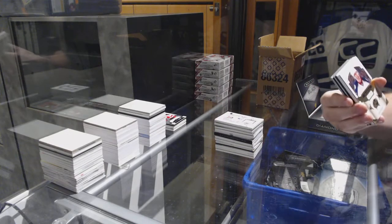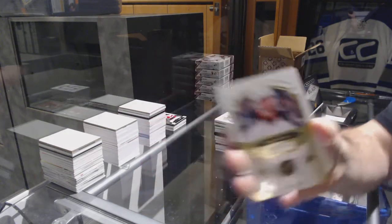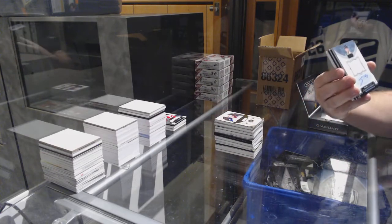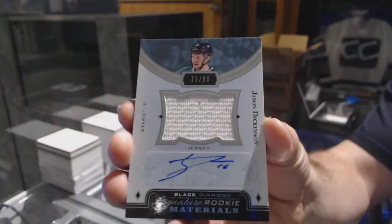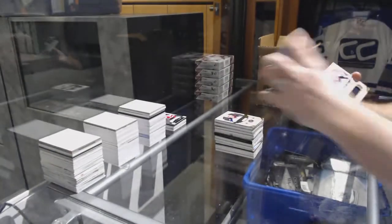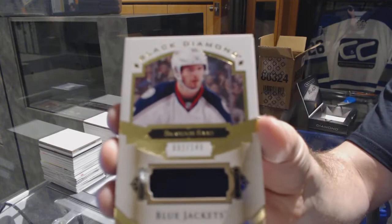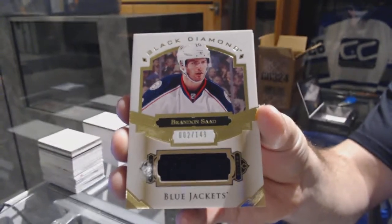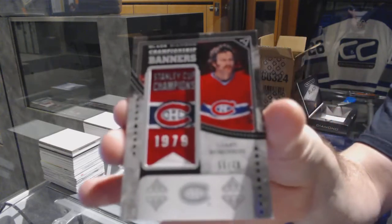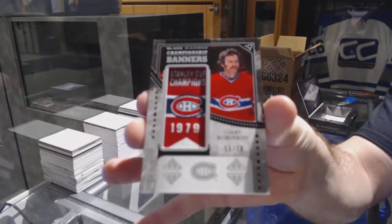We've got for the Blue Jackets a 249, Brandon Saad. We have, I'll go to the back first. For the Dallas Stars, number 299, Jason Dickinson. Rookie jersey auto. All right, we got the jersey version for the Blue Jackets to 149, Brandon Saad. We've got number 279, championship banners for the Montreal Canadiens, Larry Robinson.